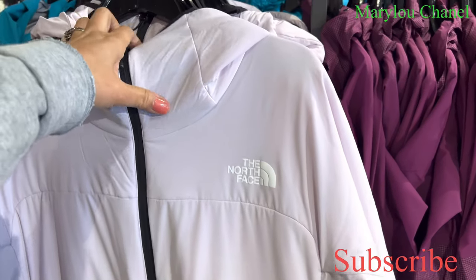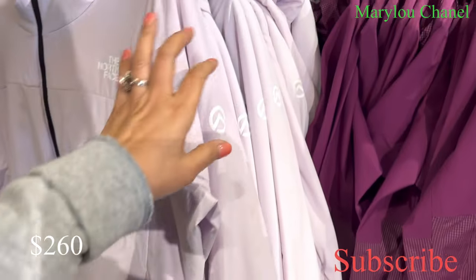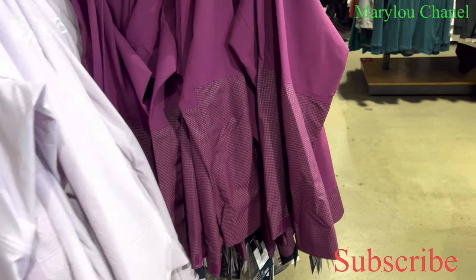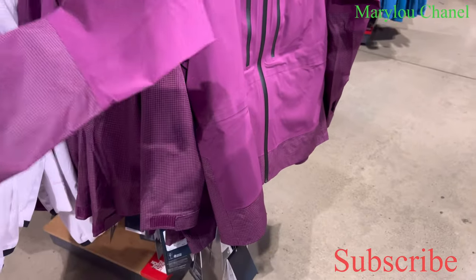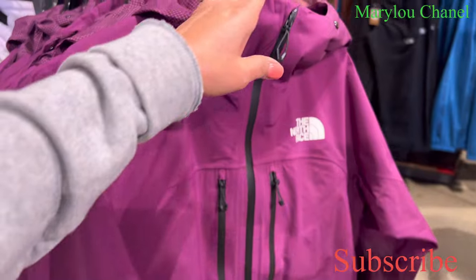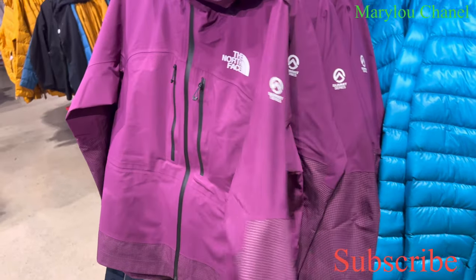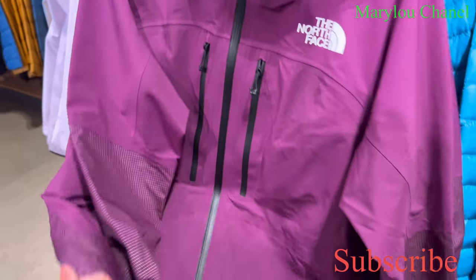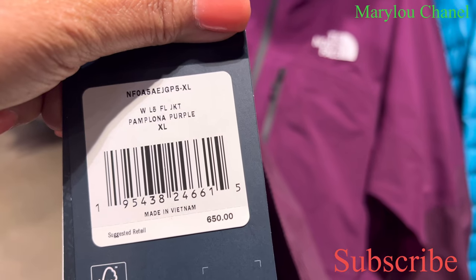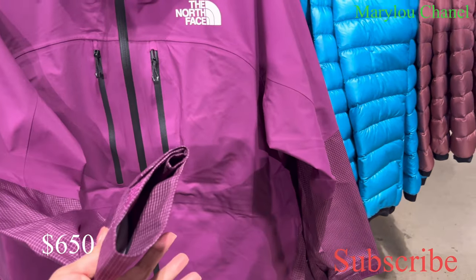20% off. Nice one. 460. This one. 4 women. Cute. $650. Wow. $650.